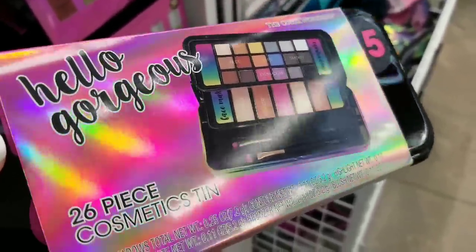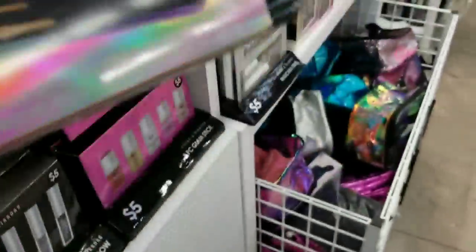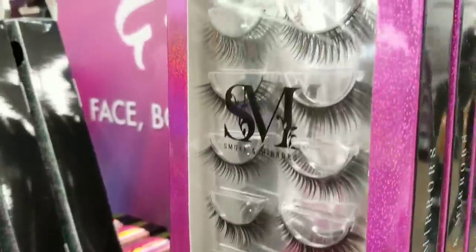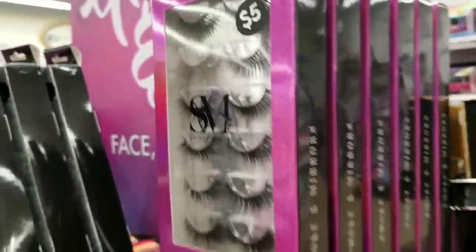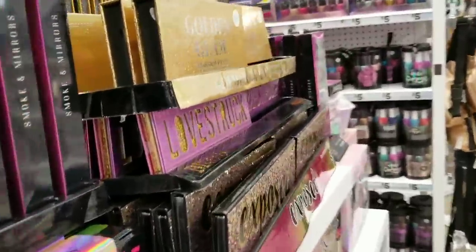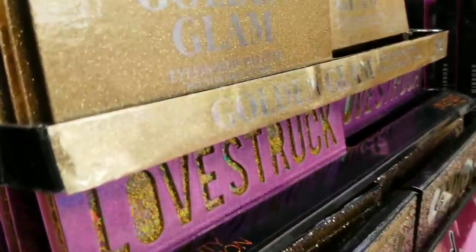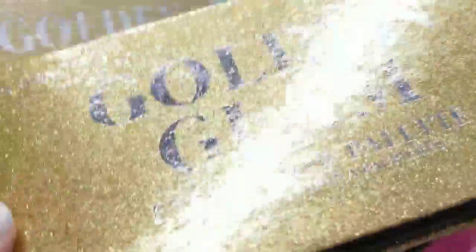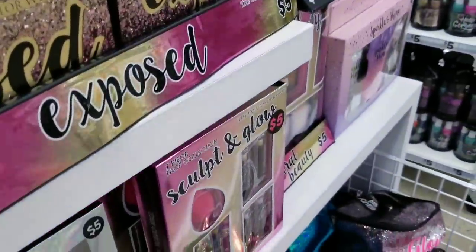I love the packaging on its own. Hello, gorgeous is right. Got lashes for days. $5. So many eyeshadow palettes in this store. So many. Let me see if I can open this one up for you guys just so you can kind of get an idea of what it looks like.